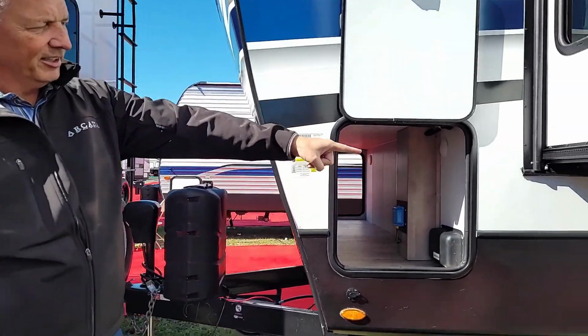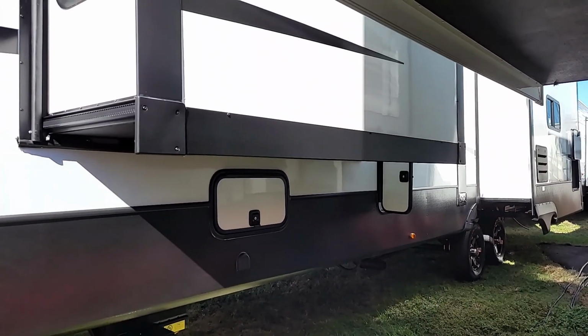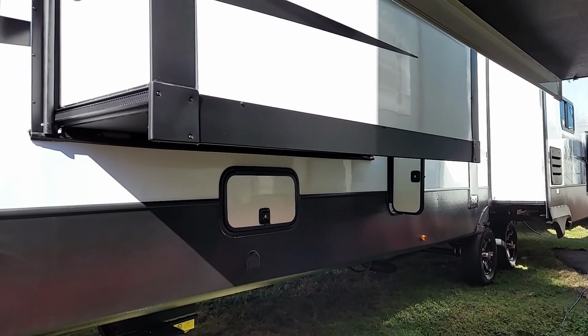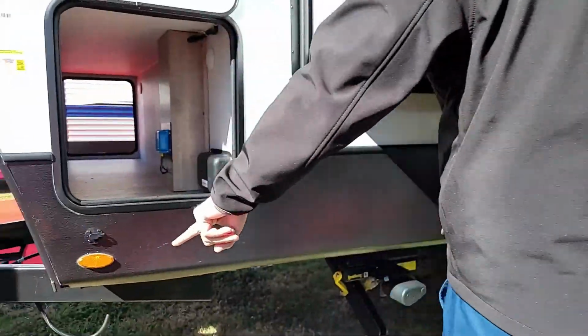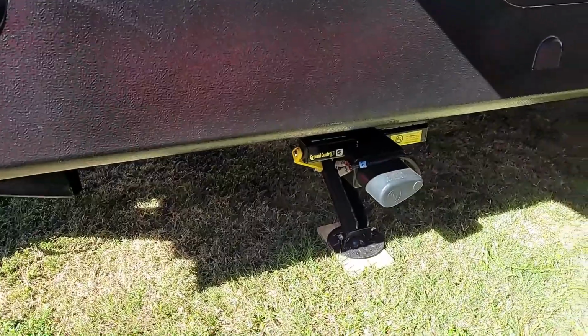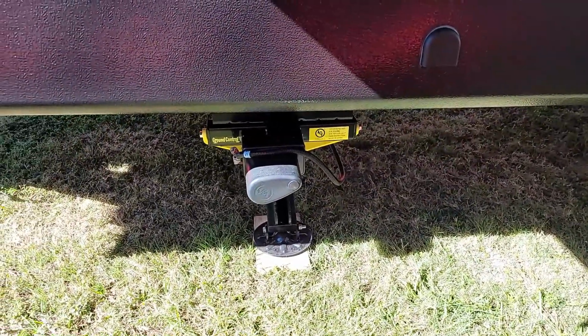Underneath the slide out is additional storage. Remember, on the inside, we showed you the big drawers on the one side. On the outside, the rest of the storage can be accessed through that baggage door. Your 10 amp ZAMP solar sidewall port is right there. You know, I have to say something. These jacks are massive.